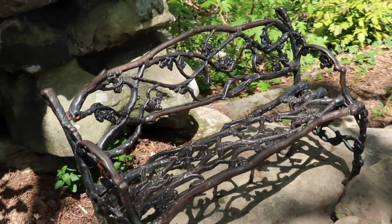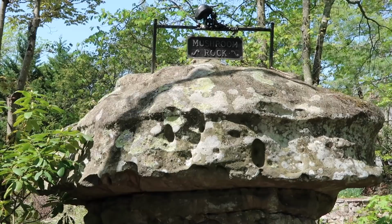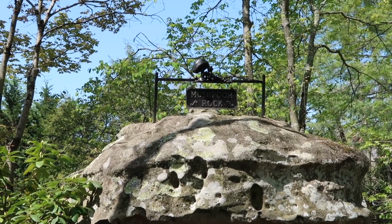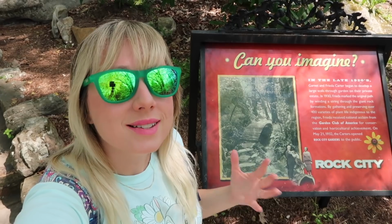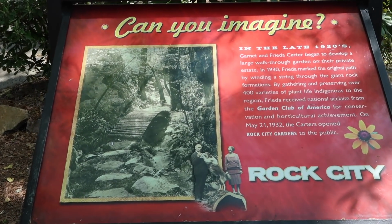Pretty benches. Oh, and right above the bench is Mushroom Rock. That's so pretty. See, it's got a little wrought iron gnome sitting on a mushroom. Rock City opened in the 1930s, and you can read signs about its history as you're walking the trail.